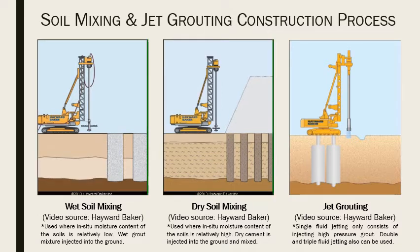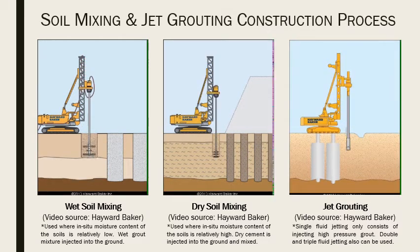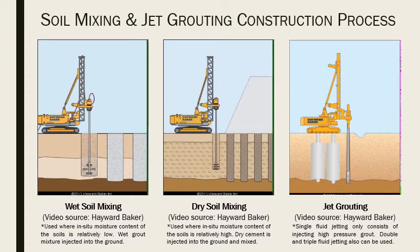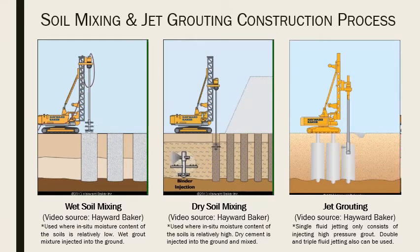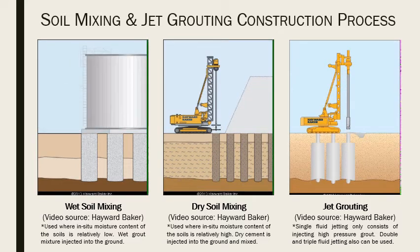Some animations of soil mixing and jet grouting. Wet soil mixing is mixing a wet grout binder in situ with the native soils and creating a relatively low strength but hard grout soilcrete. Dry soil mixing is simply the opposite.